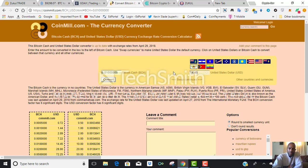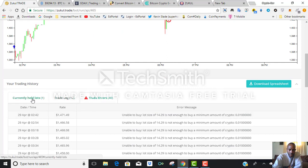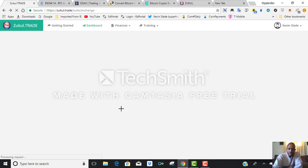So the best thing to do to avoid this happening, hopefully in the near future, is when you're setting up your lots for the Zukul CryptoBOT or any kind of bot where you're able to set your limits, just make sure that you have something above $14.45, or whatever the equivalent is for your country currency. So you come over here to my bot. You see I have $14.29. I need to increase my lots to anything over $14.45. So I'm going to come to edit, and I think I might have done it already.